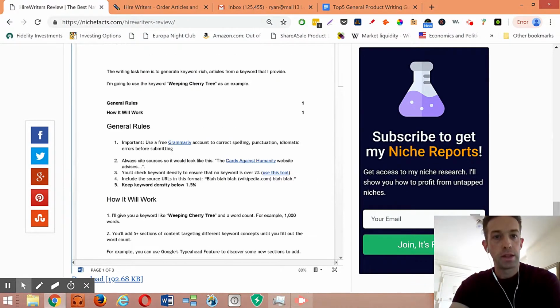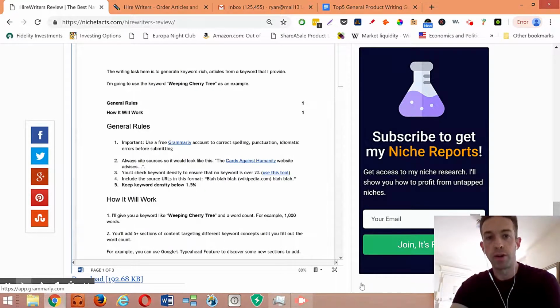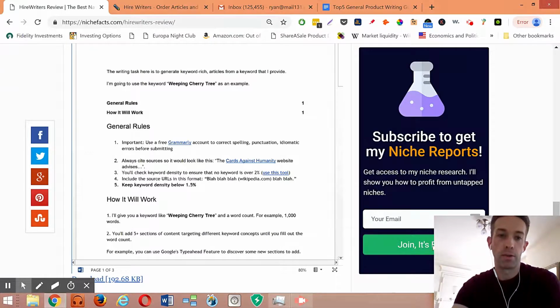This won't work for every single use case, but for one of my sites, this makes it so simple. I'm just like, okay, here's a keyword I want. Let me just get 1,500 words on this and send them this document, and they can just create it. Another thing I link out to, I make them create a free Grammarly account so that they can spot check grammatical issues and punctuation errors. That's really nice. And also a keyword density tool.